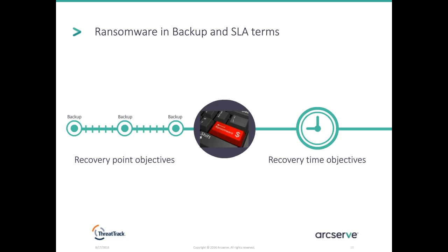Recovery point objective is really how much data I've lost, and therefore potentially how much data do I have to recreate. That's a cost. Recovery time objective is how quickly do I get back in business. Now, we have a lot of technologies that allow you to really mitigate both dimensions. Just know that there are trade-offs, and when ransomware hits, especially if it spreads viciously and typically quickly, you will have to really deal with both dimensions, and it can get very confusing unless you have put in place the right type of recovery plans.